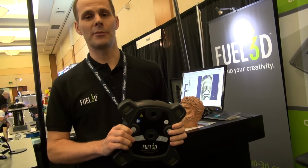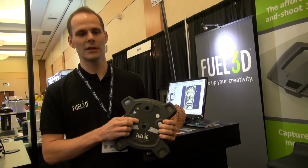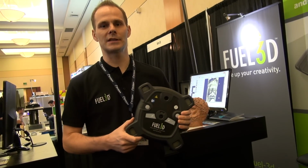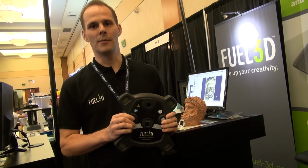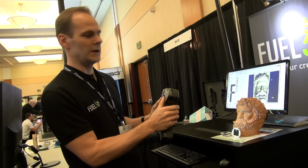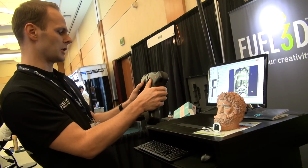So this is the prototype of our scanner. We have 2 cameras, so it uses stereoscopic imaging. We have multiple flashes around the cameras. So we project light from different directions, and that enables us to capture the 3D data. We capture 2 images from each flash, and we combine them together to create a high-resolution 3D model in color. So in the viewpoint, we need to have a target currently to be able to have the camera track on the object.